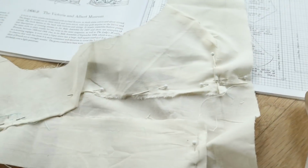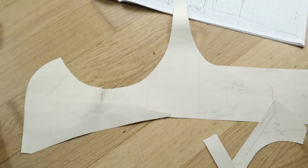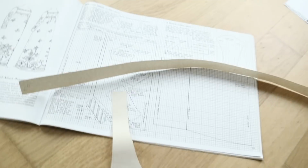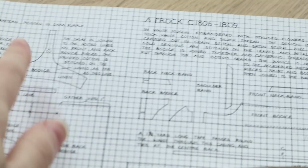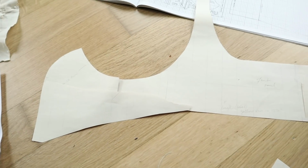After the fitting, I traced off the pieces, added them to my original scaled up pattern, and then I ended up with something like this, which I'm not entirely sure is going to be exactly correct. I do see that there is a little bit of bodice curving on some extant pieces. Here, I'm not quite sure if it is this dramatic. We shall see how this all works out.